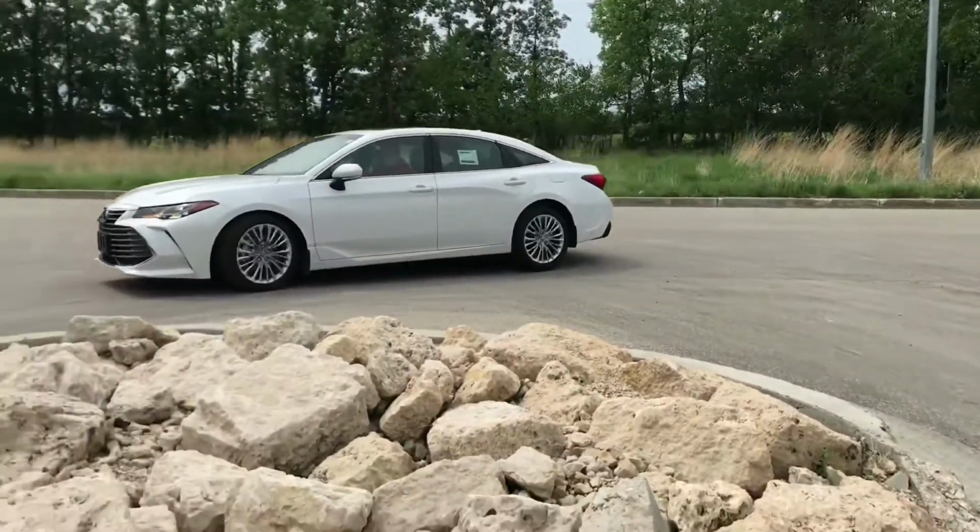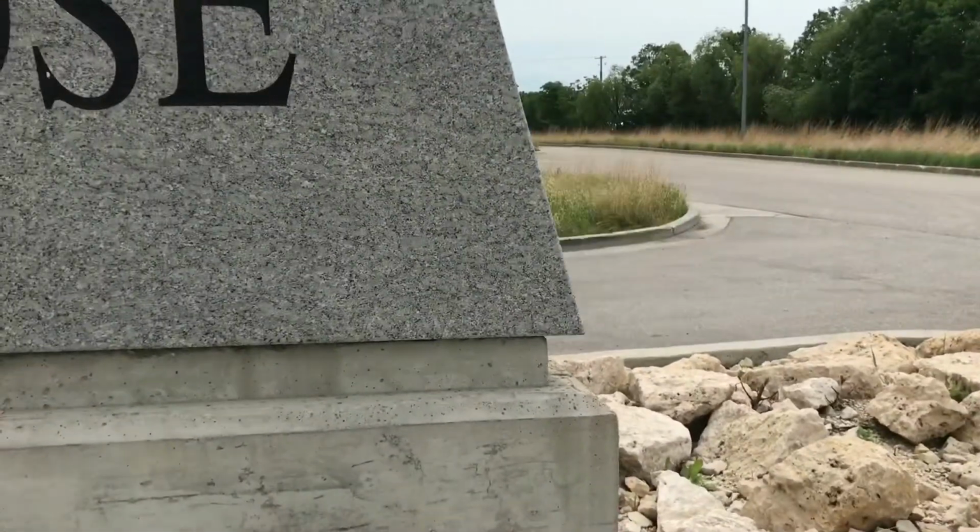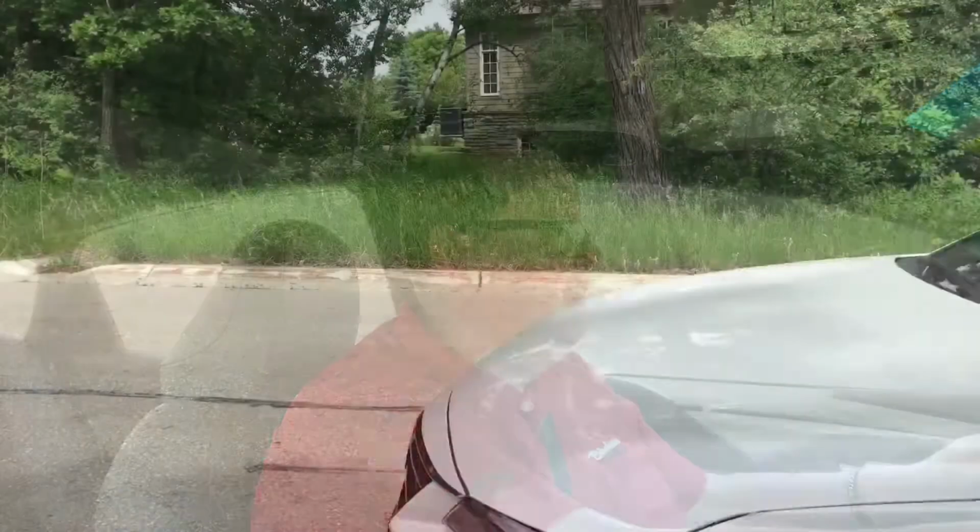This 3.5 liter V6 makes 301 horsepower. It has a lot of get up and go. I put my foot into the throttle, I'm off to the races.